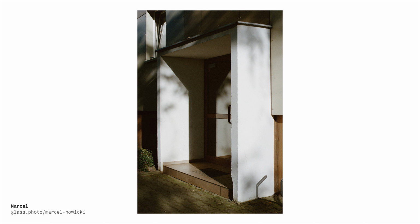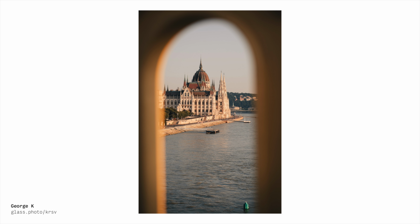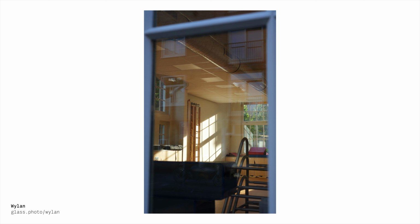The softness of the shadows in this photo from Marcel are so good. I love this photo from George. The way that he framed Budapest, hard to beat. I love this photo from Weiland. All of the layers, the reflections, the lines, everything pulling you in, but you don't feel comfortable when you're in there. So good.